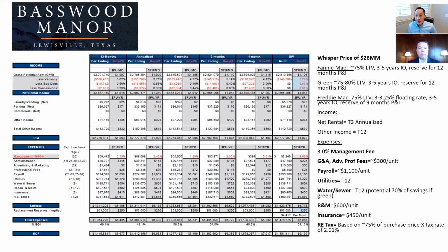If you think you can get, let's say, 100,000 in savings, we can underwrite about 70% of that, and that'll improve your NOI significantly. R&M at 600 a door, insurance 450, and then we took taxes up to about 75% of the purchase price, in line with the loan amount on this particular deal. So we were getting to right in that 75 to 80%, which is pretty strong for DFW right now. It sizes well on this deal because of the cash flow currently on the property.